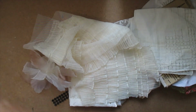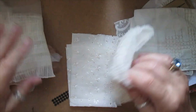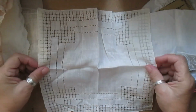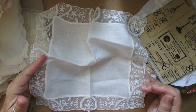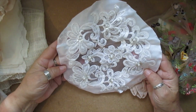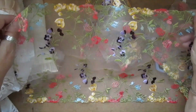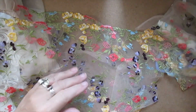So I'm just looking at what I have. Okay. Yeah, I can use them bits up. I've got some hankies in that. I like this one. That's pretty. And I've got this bit of fabric. That applique. Some more of that. But I've found this. And I love it. It's gorgeous. How much of this have I got? Oh, it's quite a bit.